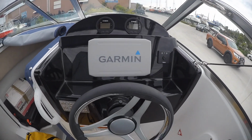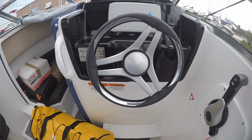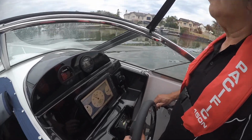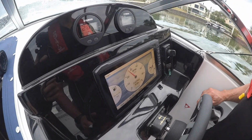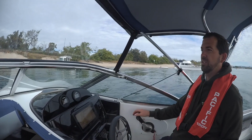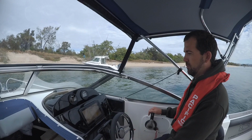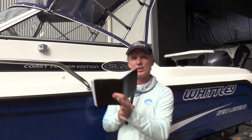The dash is great. I love dashes where you can actually have flush-mounted big electronics in there. A lot of people that buy boats like this are going to spend $3,000 or $4,000 on a 12-inch sounder, and it can be flush-mounted in this dash, as well as all of the outboard gauges that you like. I wouldn't mind, with the throttle, somewhere to rest your arm would be nice if you're making fine adjustments on the throttle the whole time. It's a fairly steep edge there. There's no real ledge to rest your arm on.